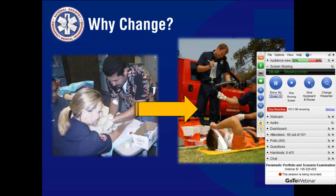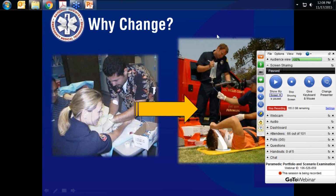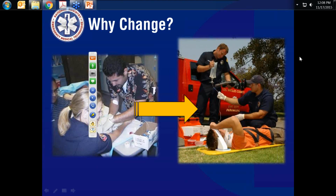So why do we need to change? Why are we moving from our 12 skills that we've had for all these years to a scenario-based exam? One of the big things is that with 12 skills, we're just looking at your ability to perform discrete skills one day at one given moment, versus a scenario where you need to take all of those skills, integrate them into a simulated patient in a simulated environment, and put them all together and manage a patient. So that was one of the things that we identified.